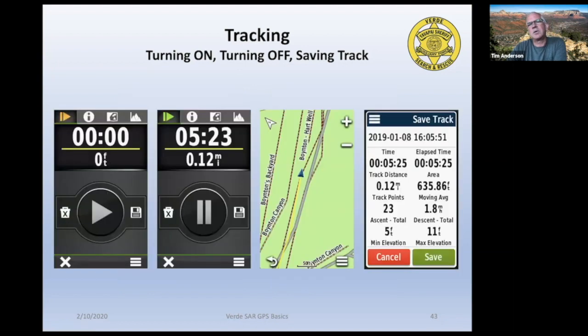Okay. So Tim, I have a quick question. When I delete it to clear the track, it automatically starts up again. Is there a way to stop it from doing that? Yeah, so what you have set, Jennifer, is auto start. You can have it set to auto start, which means it starts again every time you clear it.